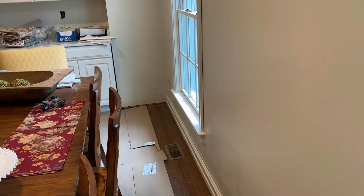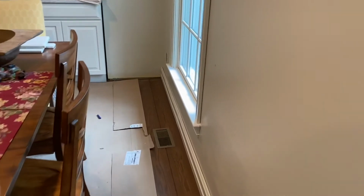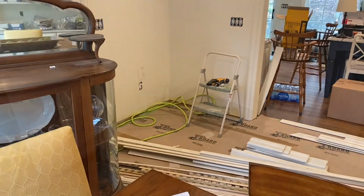Actually, I think I can just leave it short so that the baseboard can slide in behind it. Now I'm thinking about it, that should work. I'll just put a piece in there temporarily just to hold it out enough, because the next piece will cope in over top of it. All right, cool. So we got a plan. We'll go ahead and cut these other 2 pieces over here, get those in, and we'll keep on trucking.